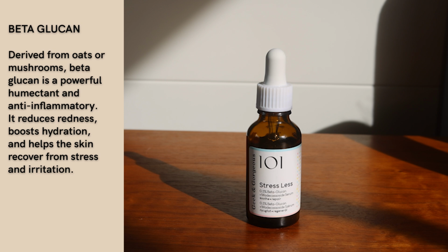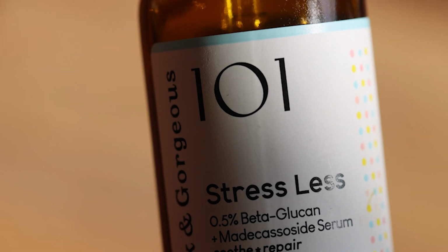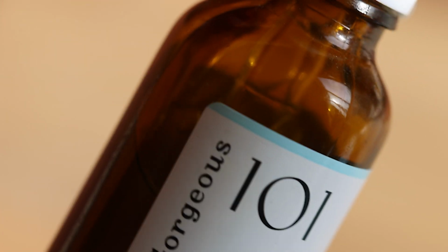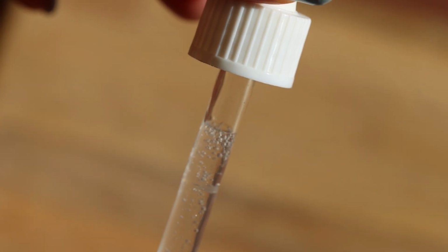Next we have beta-glucan. This is derived from oats or mushrooms, and it's a powerful humectant and anti-inflammatory. So this also reduces redness and boosts hydration, and really helps recover the skin from stress or any irritation that you might have gone through. The GEEK and Gorgeous Stressless Serum has this as a key ingredient, so this one is a great choice if you're looking for this ingredient.